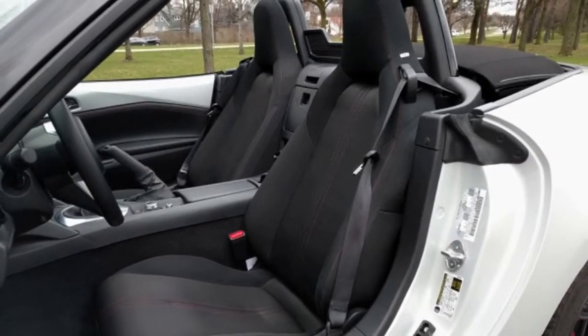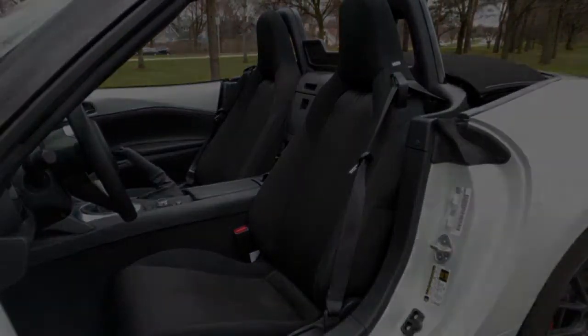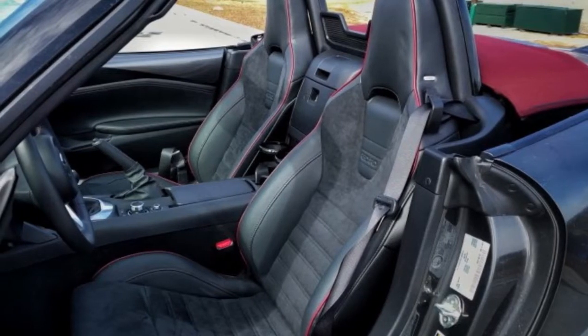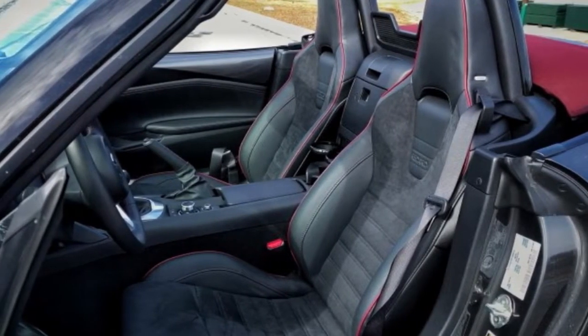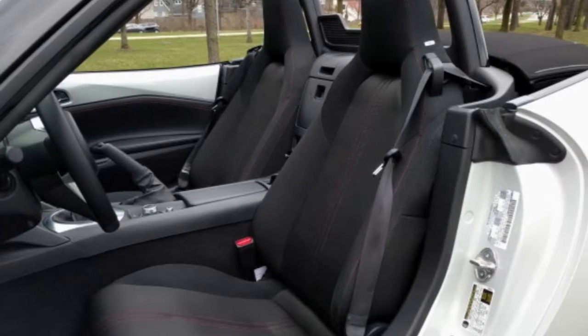$3,770 Brembo, BBS package. Previously, that package only included a set of two-cylinder Brembo front brakes and black BBS wheels. Having put a large number of miles on different NDs, I didn't think it was really a worthwhile option unless you were planning to track the car regularly. These seats have changed my tune.